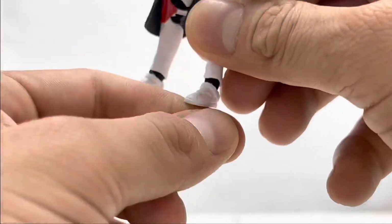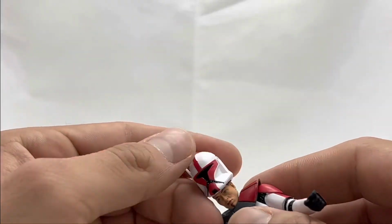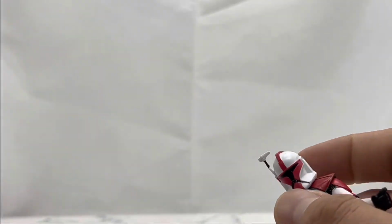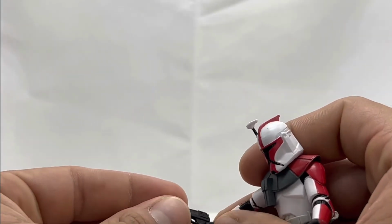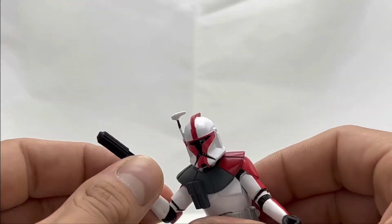And no ball rocker hinge joints, so that's a bit of a struggle in a fight when you're trying to get him to stand. Those ball rocker joints are really, really important, and you don't realize it until you're trying to pose a figure without them, and you're just like, shit. Those things are really important.